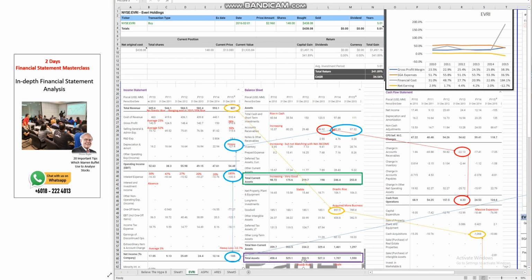If you see over here, 2016, if you had bought this at $2.96, this is the cost that you bought, and up to now it's about 341%, which is a total gain of almost 1500 USD.